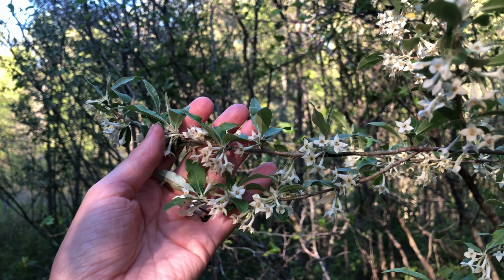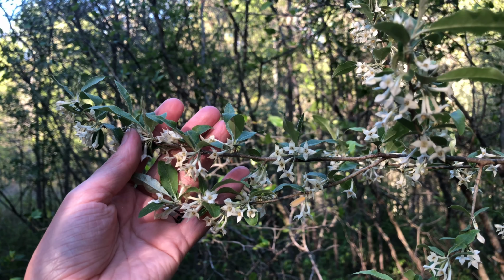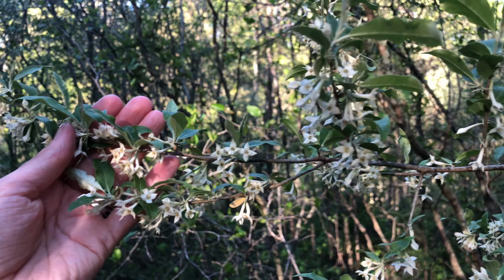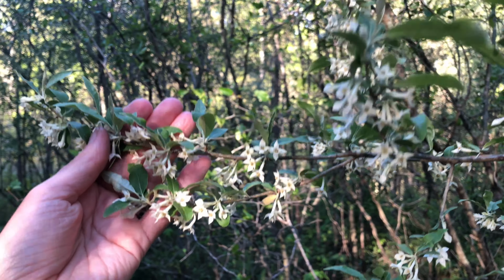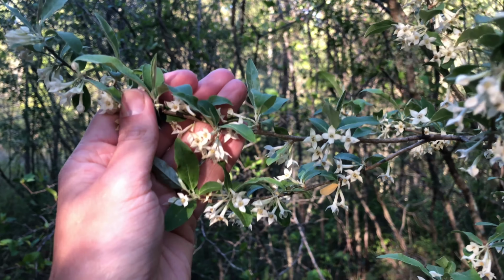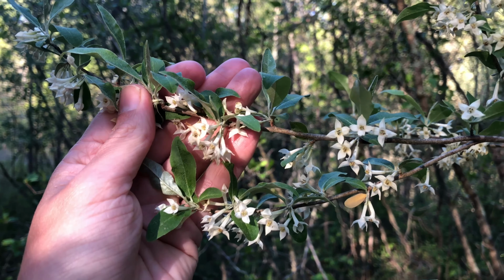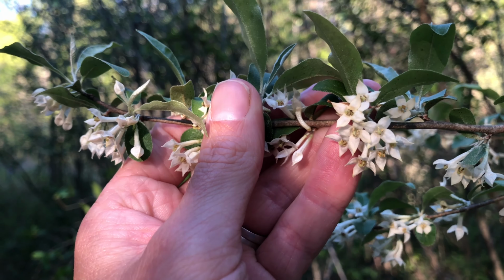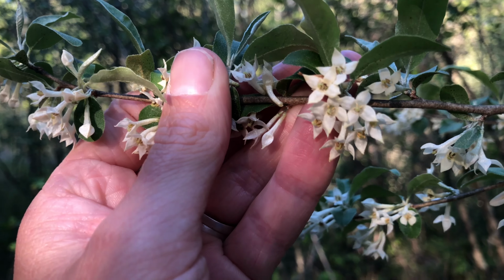One of my favorite things to do this time of year, since it's not a very good time to try to go in and remove autumn olive, is I will trim a lot of these branches off and go home and stick them in a vase and enjoy the smell of autumn olive in the comfort of my own home, while knowing that I at least removed quite a few berries out of the system, so that they don't go on to become more autumn olive shrubs.